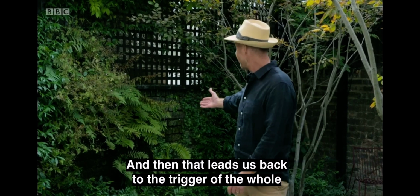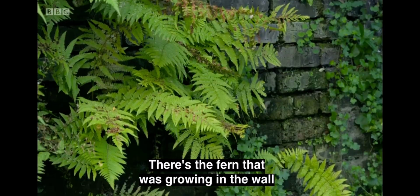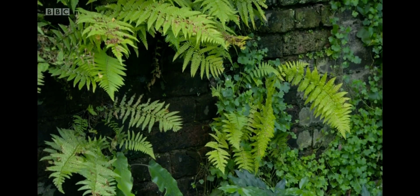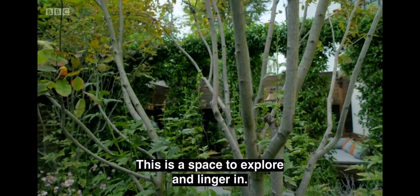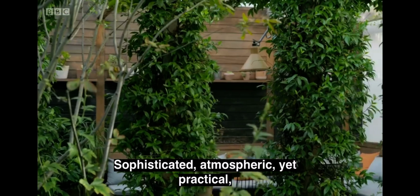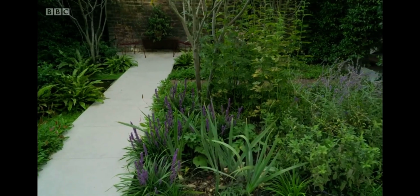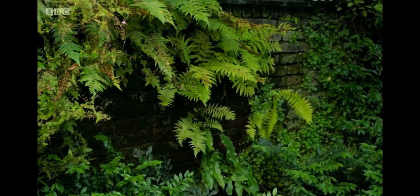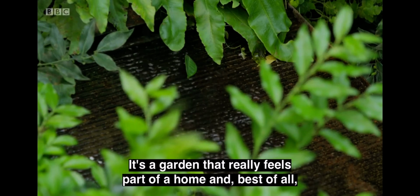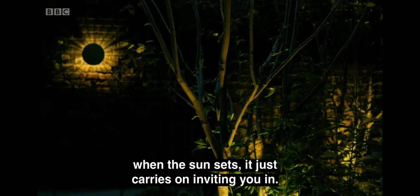And then that leads us back to the trigger of the whole woodland style planting to start with. There's the fern that was growing in the wall when he first saw this site, and it's still there. This is a space to explore and linger in. Sophisticated, atmospheric, yet practical, with some beautiful natural elements too. It's a garden that really feels part of a home. And best of all, when the sun sets, it just carries on inviting you in.